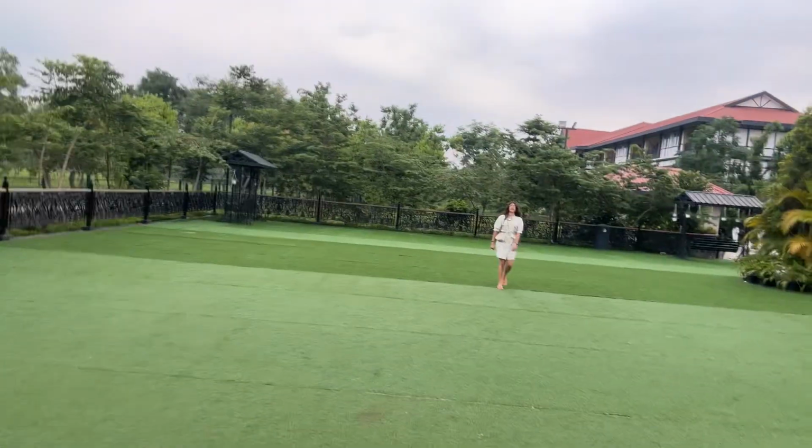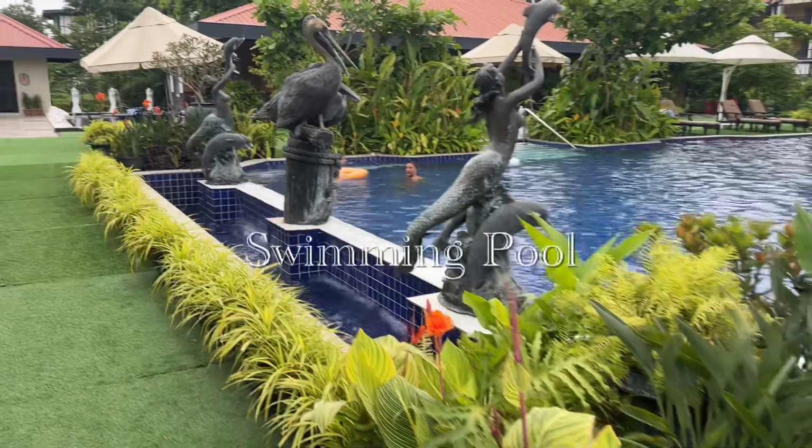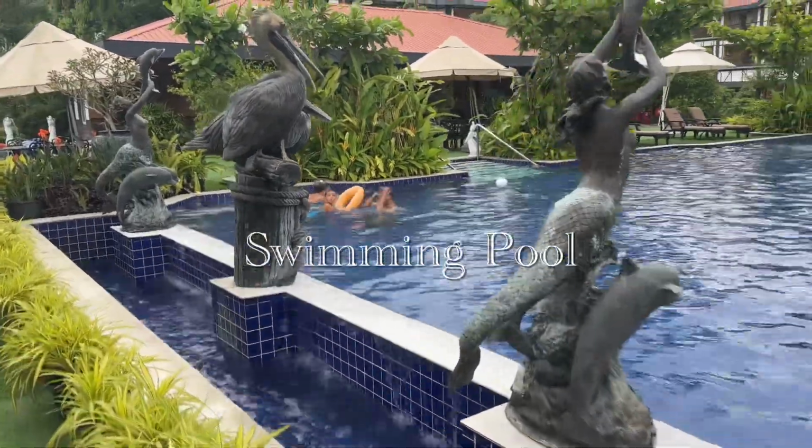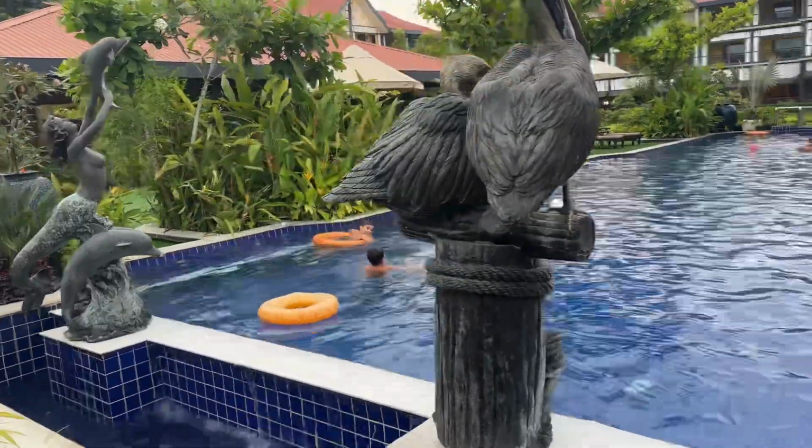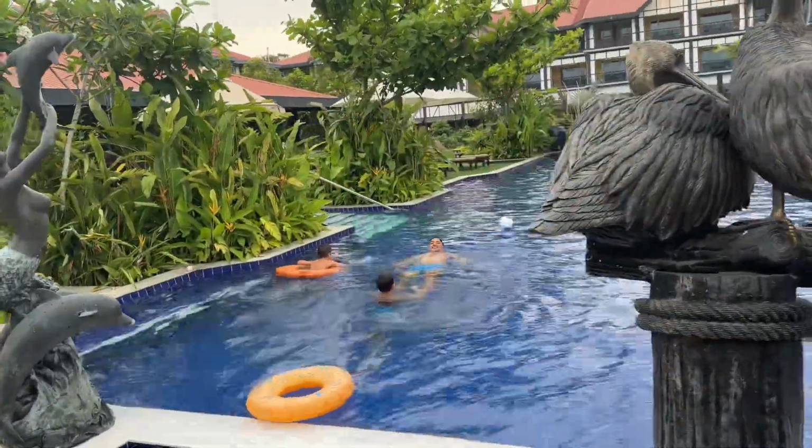So from the beautiful gardens of the tea plantation, I'm going to take you now to inside of the premises. And the first thing you see is a swimming pool area and bar area, which is absolutely amazing. You've got to see it, guys. And my boys were about to go and swim, but sadly it started to rain, so I'm not too sure whether they're here actually. I can see my daughter though. There she is. Oh, there they are. Hello.